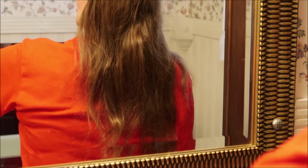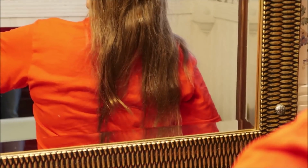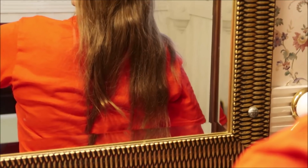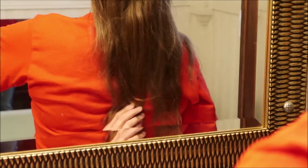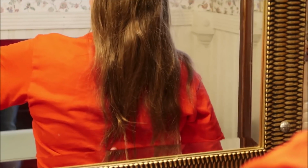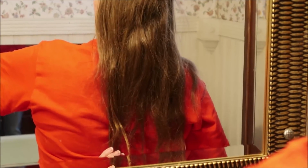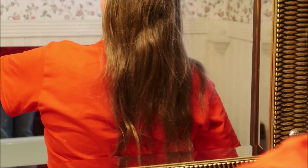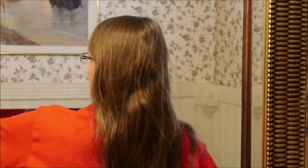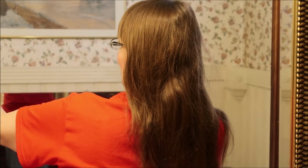So I wanted to show you how it looks before, and it's at the bottom. Well, no, it's probably, let me feel. It's like in the middle of my bra strap in the back, that strap that goes around. It's like the middle of that. So that's how long it is at this point. So I'll show you what it looks like after I get it cut.